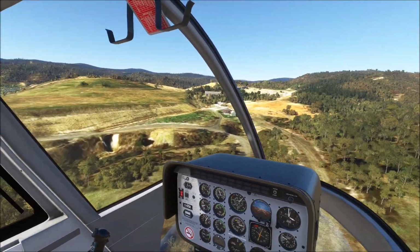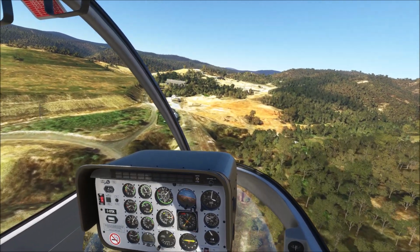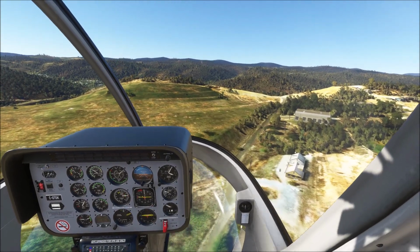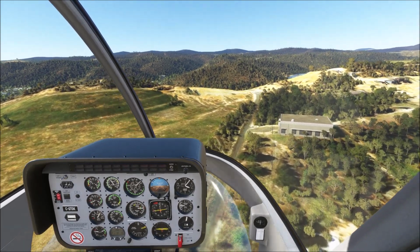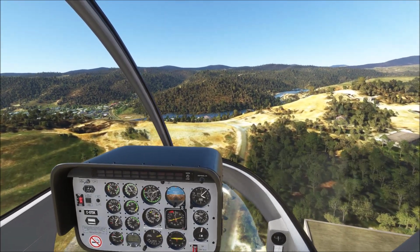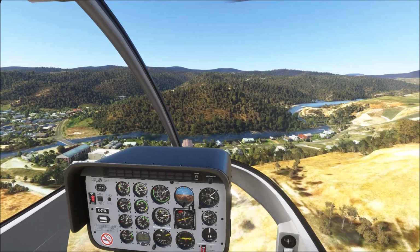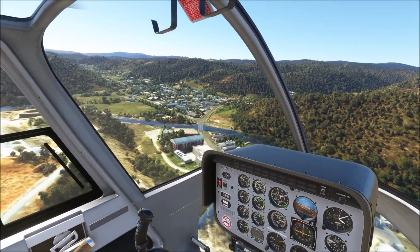That bare hill in the foreground there is part of the old Captain's Flat mining operations. There used to be a whole lot more bare ground, but they've managed to revegetate some of the old mine tailings and stuff. So directly under us now is the old Captain's Flat station. And then there's a nice little access road through the old mine site down to Captain's Flat Village, which is just coming into view now, with its dam above it and the Molonglo River running through town.